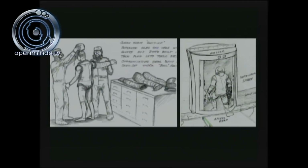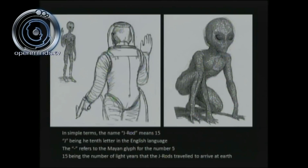This is a very well done pencil sketch by Mark McCandlish, who is again the world's premier aerospace illustrator, showing Dan Burrish being suited up in the test suit and then entering the airlock or decontamination chamber for entry into the clean sphere.